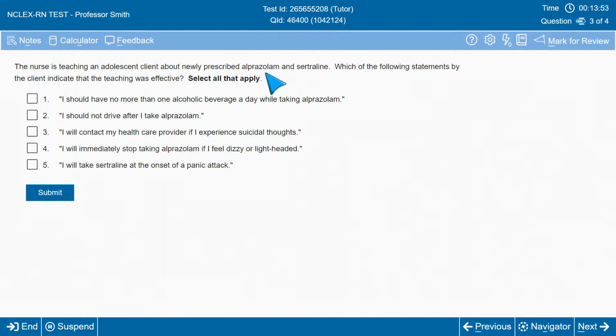We'll give an example here in a second, but let's go ahead and highlight the medications that we're learning about here. Starting from the bottom up, treating each question like a true or false answer, and then using our "related to." So we have this question: is sertraline used at the onset of panic attacks?